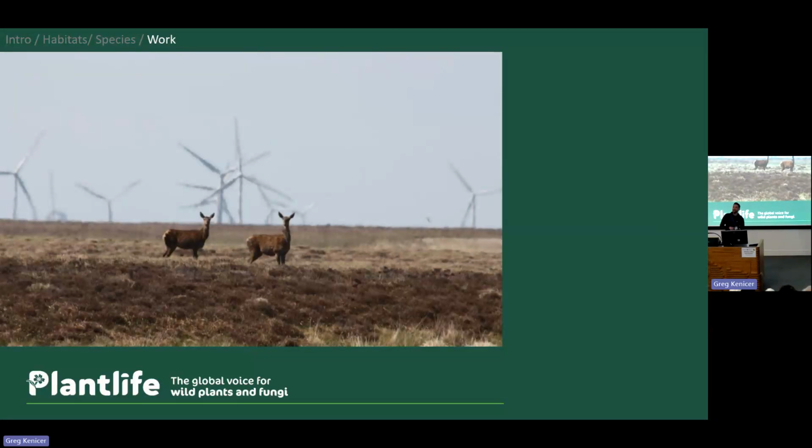Okay, so another thing that takes up a lot of my time is these beautiful creatures, not the wind farms. The deer. Now, deer are a natural part of any blanket bog system, but in high numbers, deer can really damage that fragile surface vegetation, trample and erode the sphagnum, expose the bare peat. The wind and the rain get in, create more erosion. We lose the habitat. We emit huge amounts of carbon.